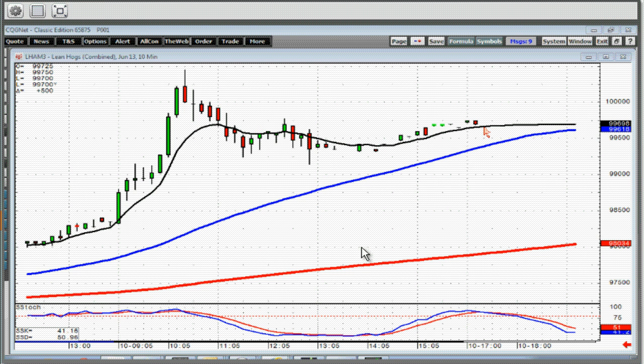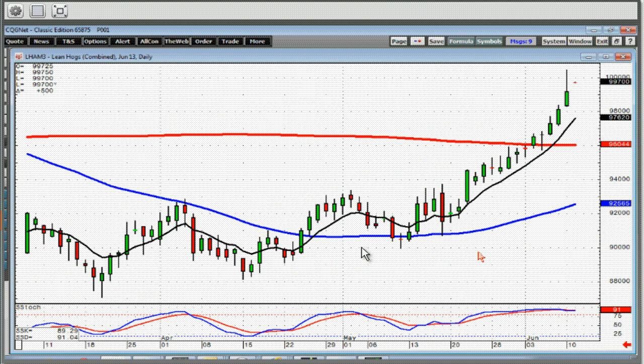So you have to use the 10-minute charts because sometimes, for example, the close at the open outcry may have been here, but then they were trading it back up after the open outcry, which was going to 4 o'clock. So got to kind of keep an eye on that.